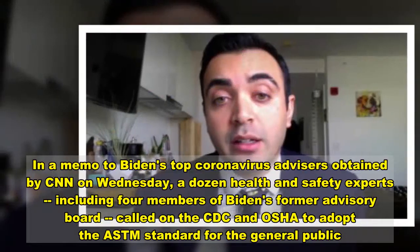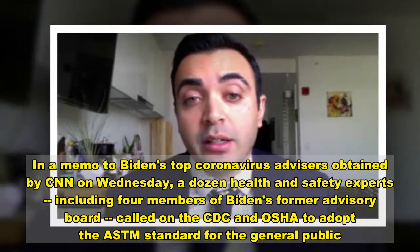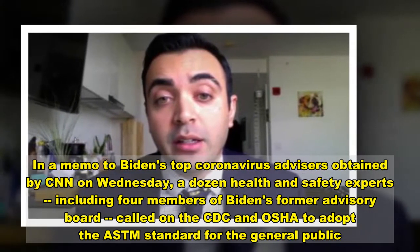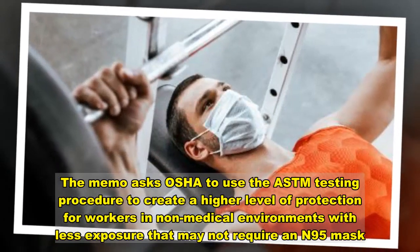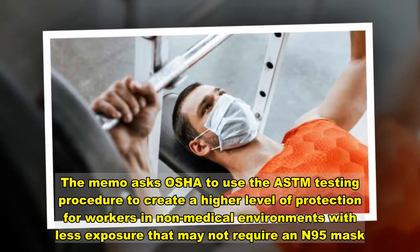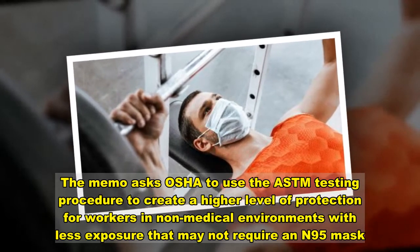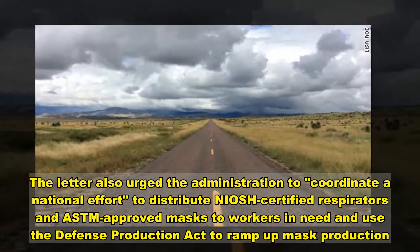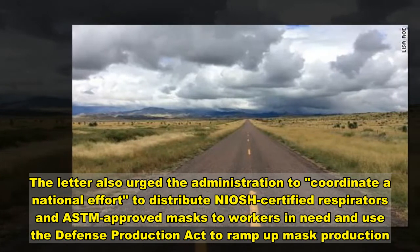In a memo to Biden's top coronavirus advisors obtained by CNN on Wednesday, a dozen health and safety experts, including 4 members of Biden's former advisory board, called on the CDC and OSHA to adopt the ASTM standard for the general public. The memo asks OSHA to use the ASTM testing procedure to create a higher level of protection for workers in non-medical environments with less exposure that may not require an N95 mask. The letter also urged the administration to coordinate a national effort to distribute NIOSH-certified respirators and ASTM-approved masks to workers in need and use the Defense Production Act to ramp up masks.